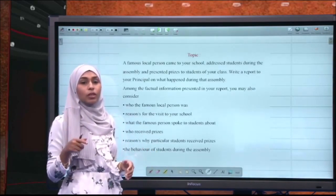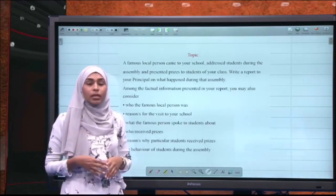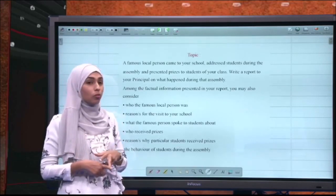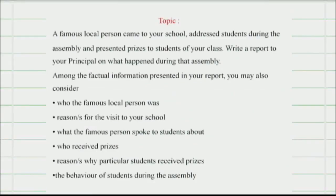And I want you to pay special attention to some of the key points the prompt has given here, because these are the things we are going to be looking for in your writing, as well as using the rubric to assess. Right, so among the factual information presented in your report, you may also consider who the famous local person was, reason or reasons for the visit to your school, what the famous person spoke to students about, who received prizes, reason or reasons why particular students received prizes, and the behavior of students during the assembly, right?